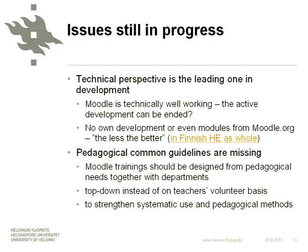Issues still in progress. I think this is something we have discussed here yesterday also, or it has come up here in the discussions that the technical perspective is the leading one when you're developing web-based education. And I've noticed that when Moodle is now technically working well in University of Helsinki, the active development has ended, and I'm quite disappointed at that. It should be that we are now developing it to work better from a pedagogical perspective, to support teachers and students to do even better. We don't have any own development or even modules from Moodle.org. It seems that in Finnish higher education, it's the less the better.